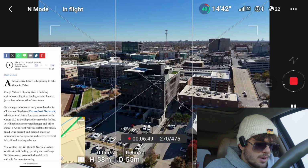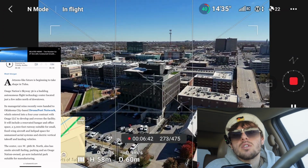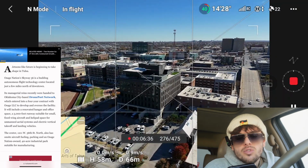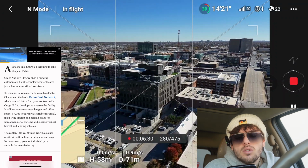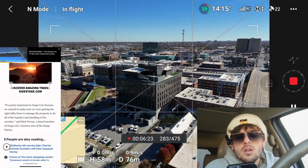Osage Nation Skyway 36 is the building. Oh, so that's the budding Autonomous Flight Center that I think the Mayor was talking about, the Skyway. The drone port network entered into a 4-year contract with Osage LLC to oversee the facility, to renovate a hangar and office space, with a 3,000-foot runway suitable for small aircraft. Okay.